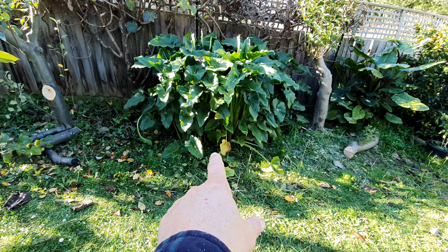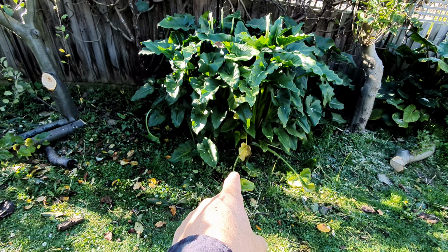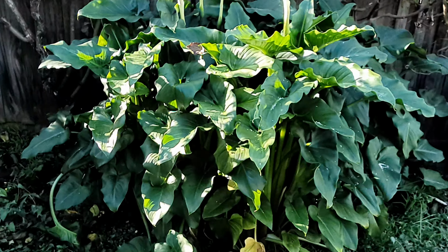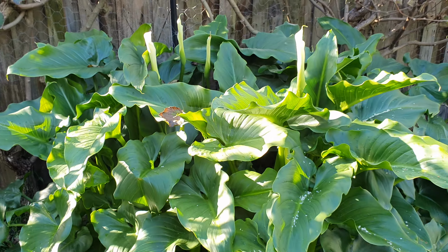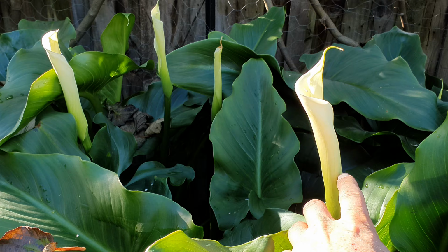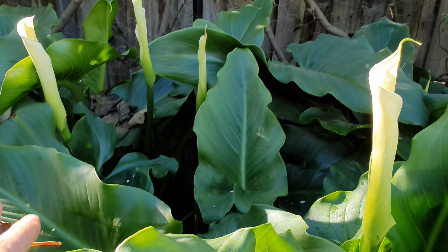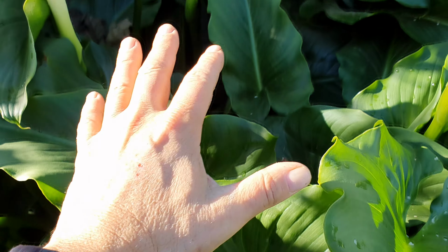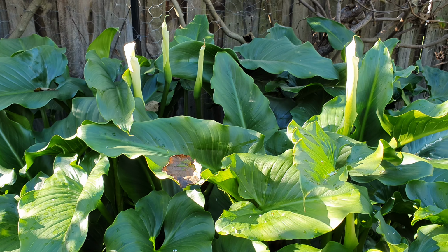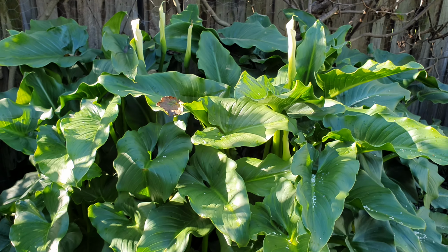So between these two apples, I'm thinking of putting a tree here in the middle. I haven't decided which one, and get rid of these lilies, which love to flower when it's cold. They're cold winter variety lilies. They're very beautiful. And in summer, this all dies back. They can't take temperatures above 25 Celsius. They work backwards. They like the cold.